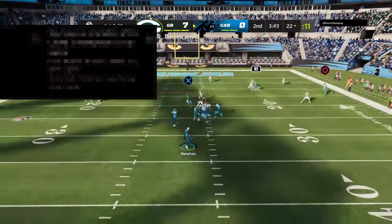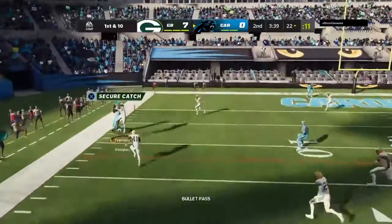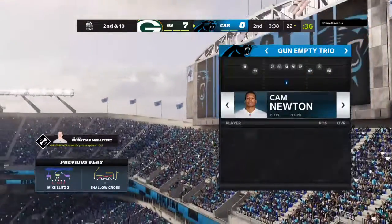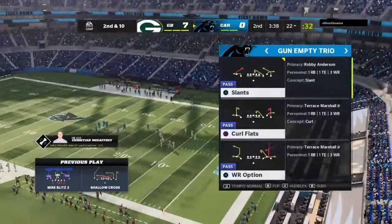On 1st down, Newton. And that is intercepted on the sideline. Wait, no. They'll say no. It was caught out of bounds. So this is just an incompletion here.